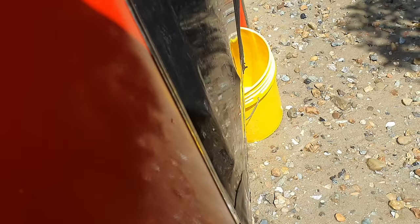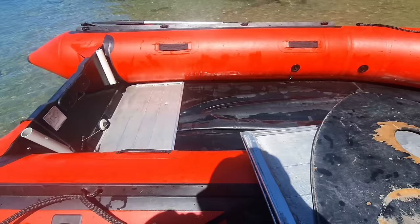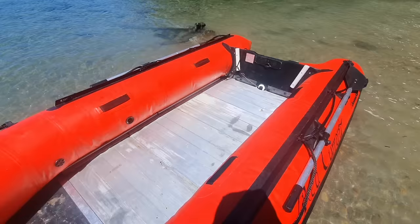Unfortunately, I left the bung out a little bit last night and the waves washed some rocks inside. Looks like I'll have to take the boat apart after all. Seems to be working well putting it back together in the water actually. All back together again with no rocks.